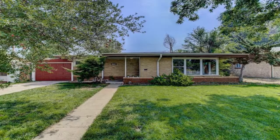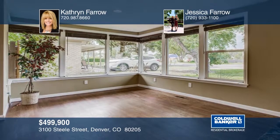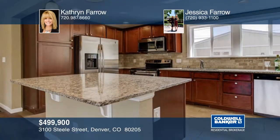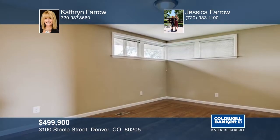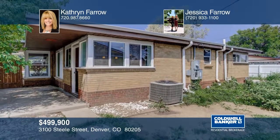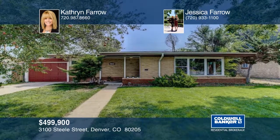Looking for a mid-century modern home? This is it! Located in Clayton Park, this charming home is close to everything. This 3-bedroom, 2-bath ranch home with a full finished basement has been updated with fresh paint, hardwood, and more. The finished basement is the perfect space for a rec room or media room. This beautiful, hard-to-find mid-century modern home is ready and waiting for you. Contact Catherine Farrow and Jessica Farrow to schedule your private tour.